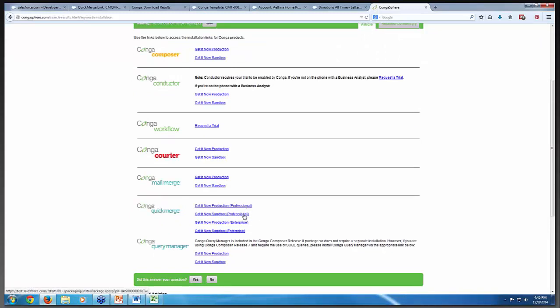There are 2 different versions depending on if you're on Professional or Enterprise and Above edition. That's just because of the record types. And then for all of our installations, we have the sandbox versus the production version. So just be mindful of which instance you're installing in and get the appropriate link there. From here, it'll just take you over to the AppExchange and the standard installation process, and you'll be good to go.